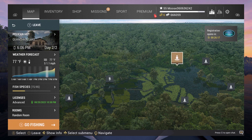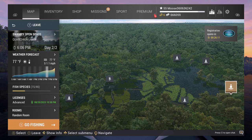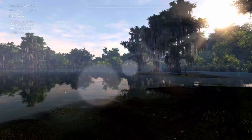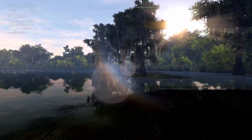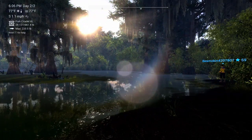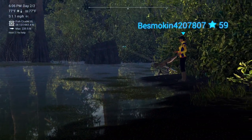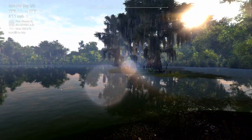On this map, as you can see, there are weird fishing spots indeed. You want to go over here to swampy open space. When you are here, you're going to see that there are trees over here on the right-hand side. And there is someone right there. He caught a fish right now, a flathead catfish. So as you can see, it's quite a good spot.